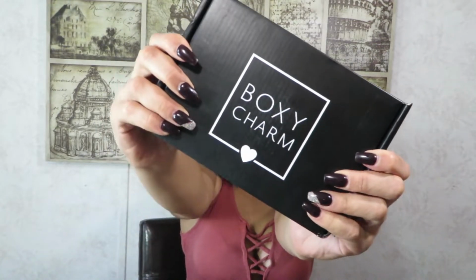So, I just got my Boxycharm. I'm so excited to open this. I've been stalking hashtag Boxycharm everything for the September month because all I've seen is amazing stuff and I'm so excited. So, why not open it with you guys?